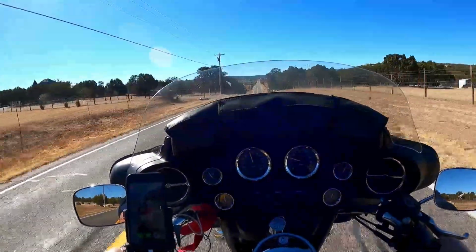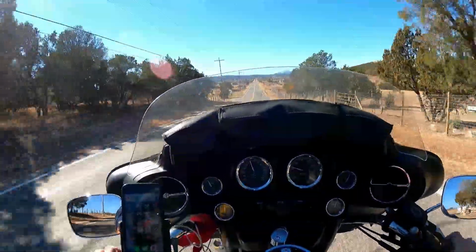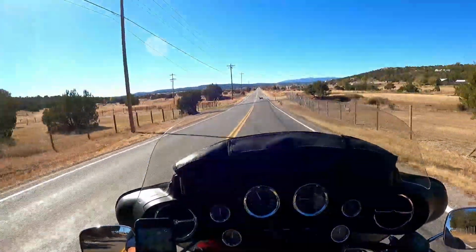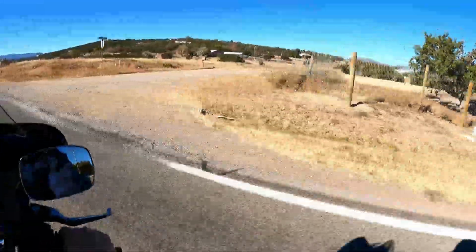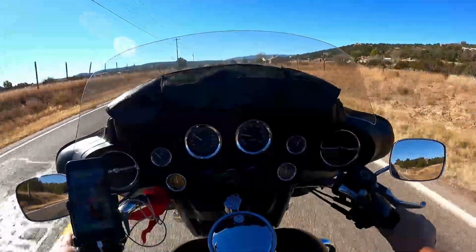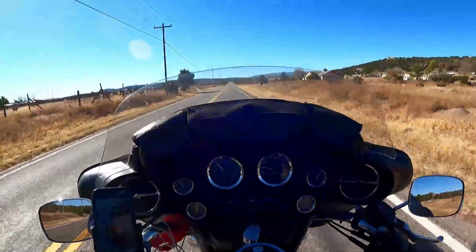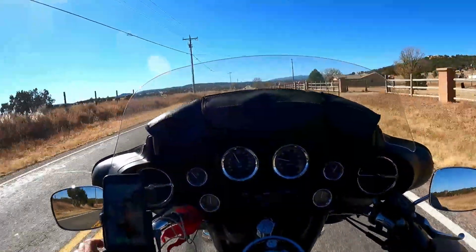Westbound right now. Oh, there's a deer right there. See it? And there's one right there on the side. It's a mule deer. Hope you guys saw that. That was cool. Never seen them this time of day outside.